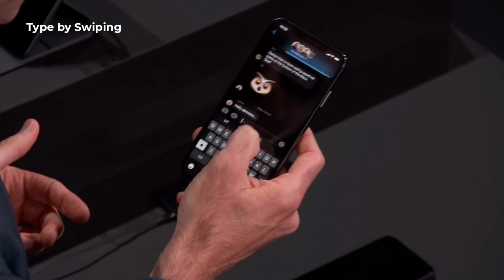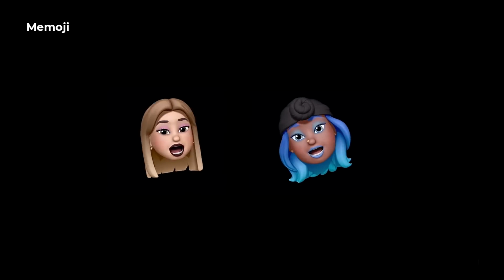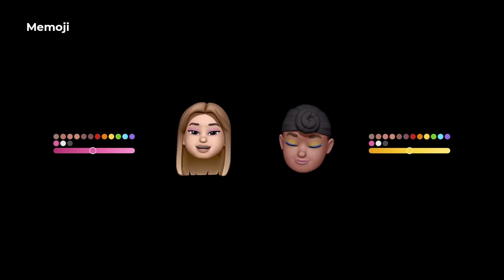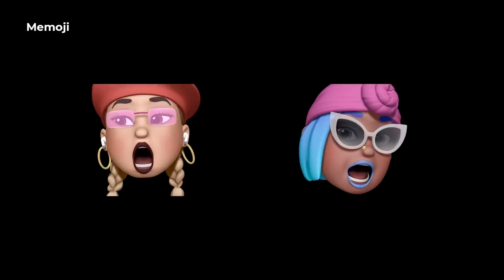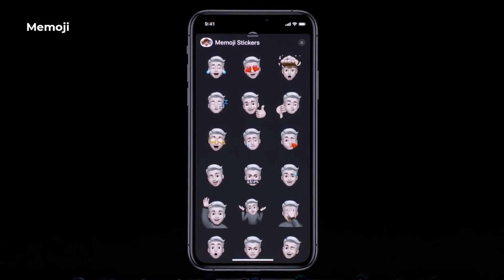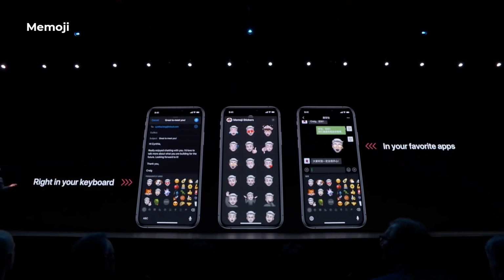Speaking of iMessage, you can now swipe instead of type. And now you have more ways to personalize your memoji. Makeup, earrings, new hairstyles and accessories, even AirPods. Oh, and soon you'll be able to send memojis as stickers. Imagine yourself as an emoji that you can use not just on iMessage, but on other chat apps.